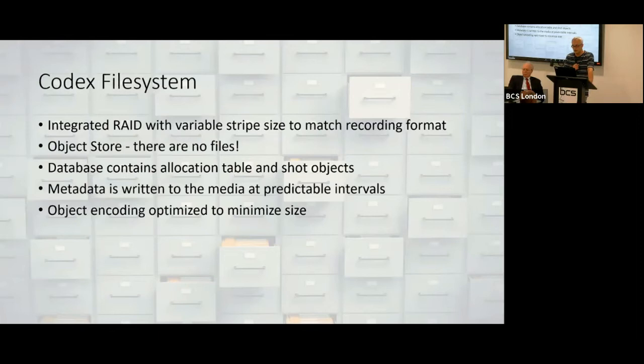Maintain a guaranteed recording rate. And we also optimize the encoding of these objects that we store to minimize their size for the most common cases that occur. So with all those design features, it means that we were able to create a file system that allowed us to almost fully utilize the performance of the underlying storage.